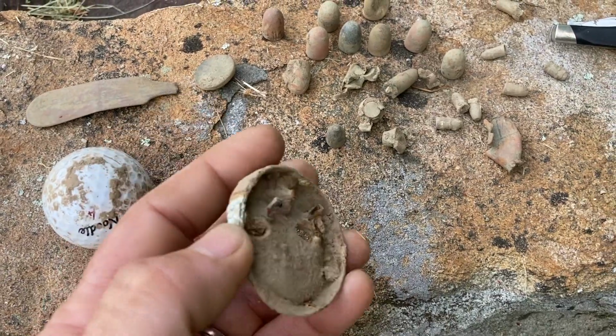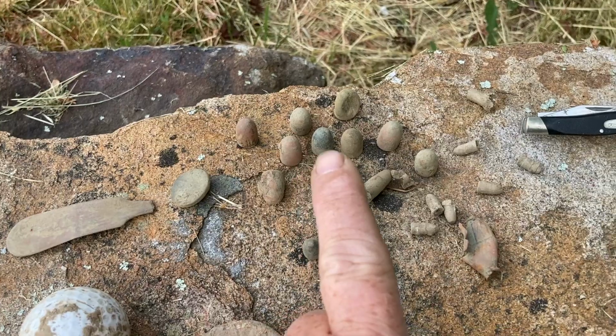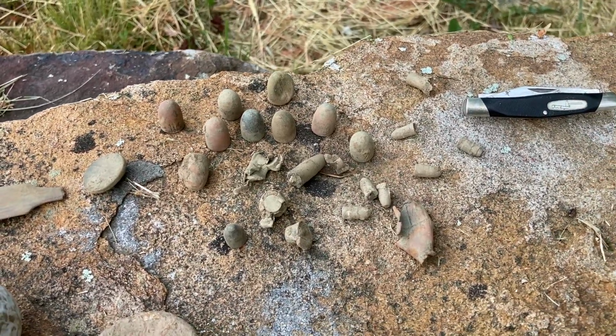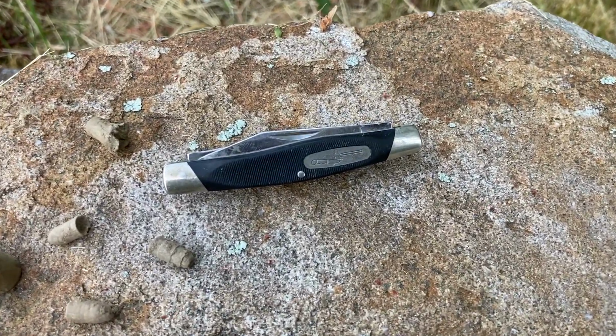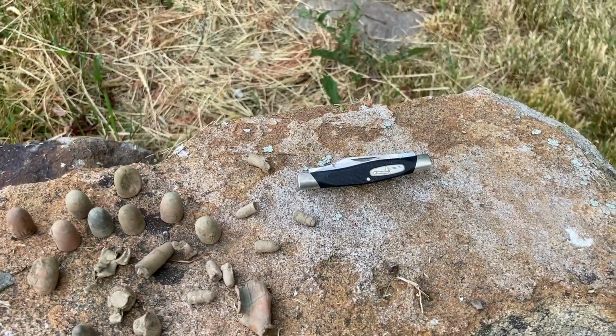This unidentified, some kind of plate. I have no idea what that was from. They found a whole bunch of fired, I think those are 45-90 bullets, and all sorts of shrapnel, and of course the item that we came to find. The lost Buck knife has now been returned.